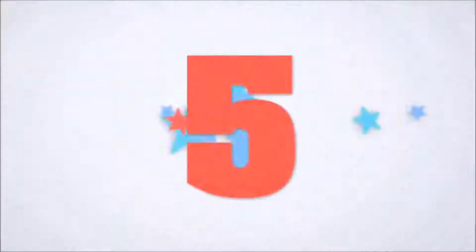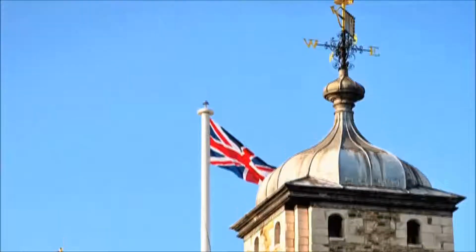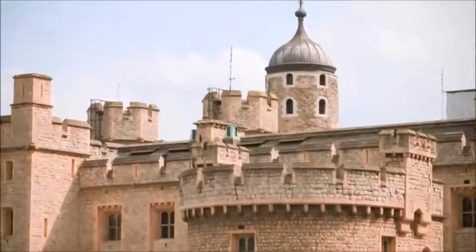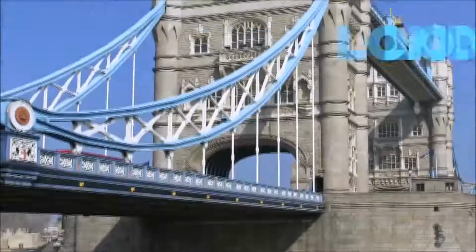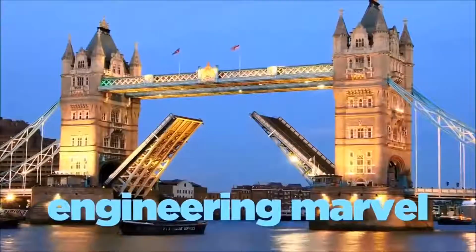Number 5. Tower of London. Built over 900 years ago, it is a historic landmark. Take a guided tour and learn about its many secrets. Number 4. London Bridge. One of the world's most famous bridges. Constructed in 1894, it is an engineering marvel.